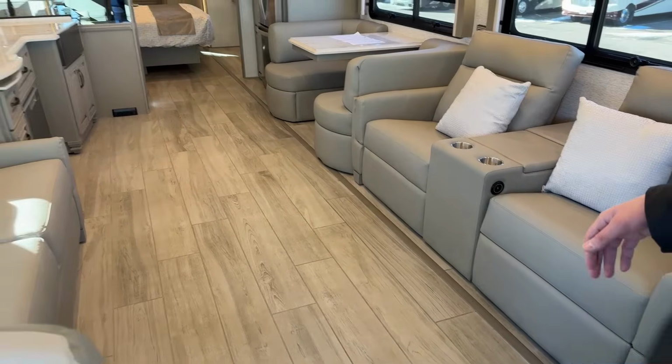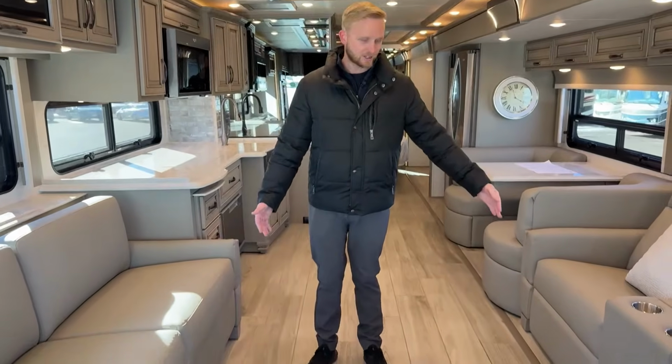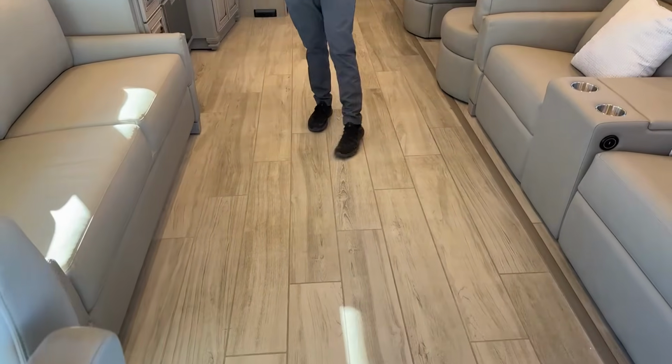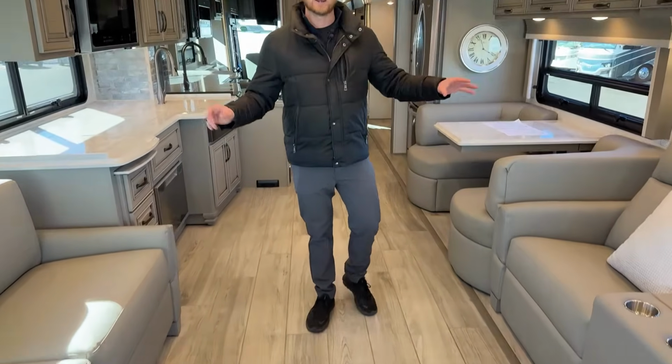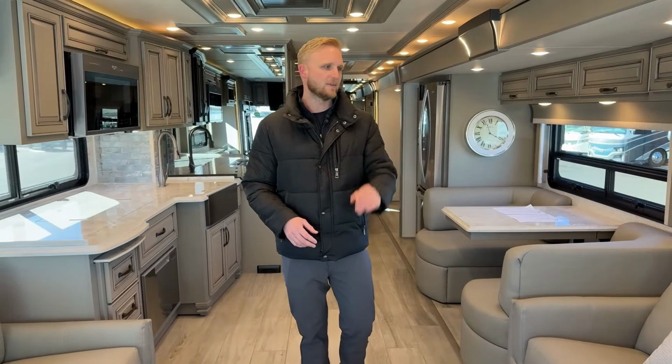All right, so now our living slides are fully extended. You have, I would say, probably about 6 feet from sofa to sofa, so tons of interior room in here. We'll get started with going over the living area. We'll head back into the bedroom and bathroom, and then we'll come back and finish up in the cab.